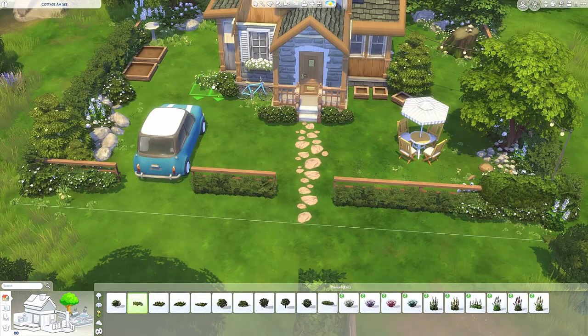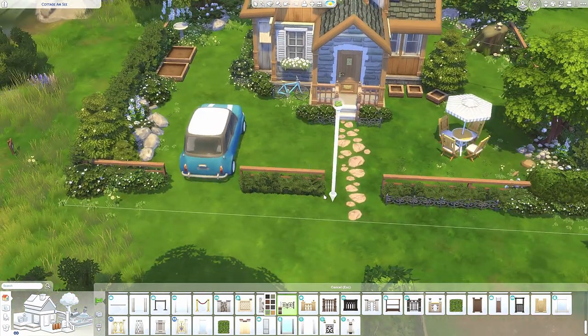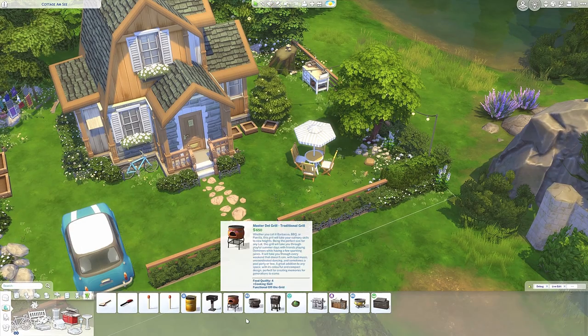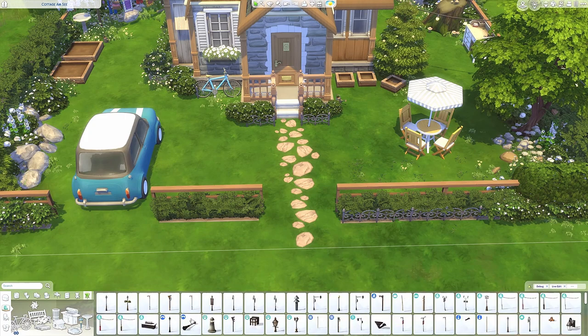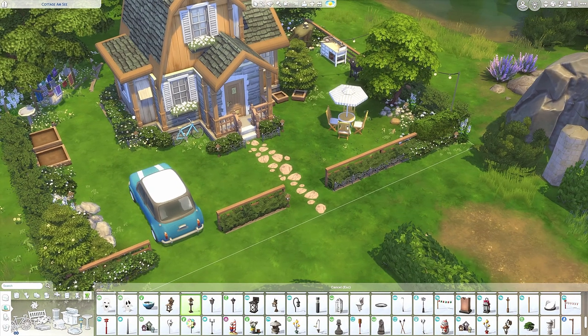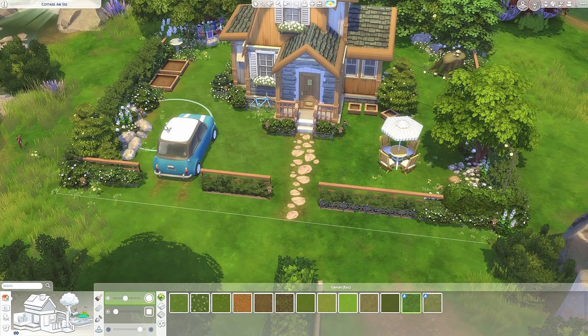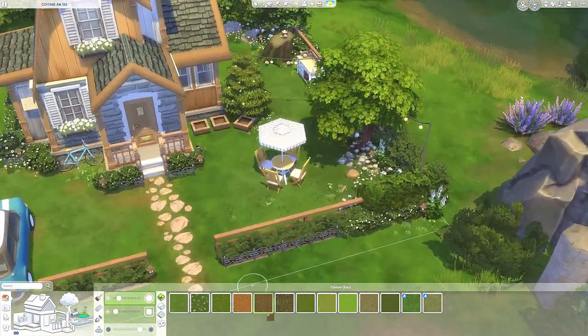Feels like I'm stating the obvious here, so let's move on with the build. As you guys can see, I used a lot of flowers here, and this time I decided to go with white mainly, not too many different colors for the flowers. We also have this nice garden table here with the built-in parasol, which I think fits the aesthetic of this build very well. And as you guys can see, I'm applying some terrain paint here just to give it a bit more of a realistic look and do the final touch up here before we move on to the interior.